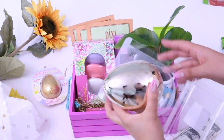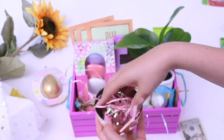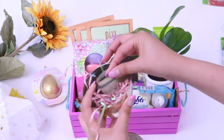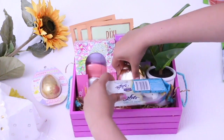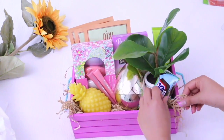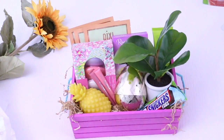I also did a golden egg, but this time I upped the ante because she's older, 16. She wants that money for hot Cheetos and whatever the heck teenagers buy these days. So throw that in there as well. Find a place for it. You're definitely going to have to play around with rearranging because I did this for a while. I also added some more candy and even a pineapple candle. I don't know about you, but I wish I was a kid receiving this crate right now, okay?